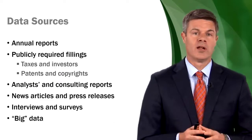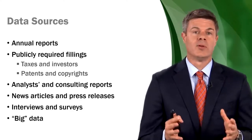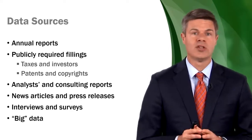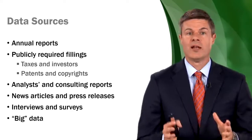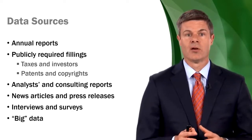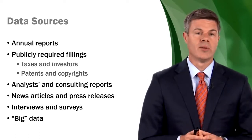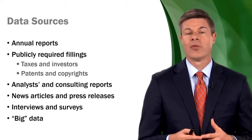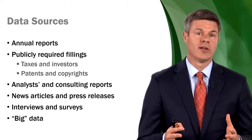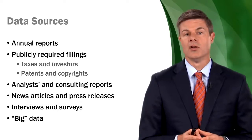An obvious source that a lot of organizations have are simply their annual reports. Annual reports can be chock full of wonderful information about the intent of the organization, what they're planning to do, as well as financial information. In particular, for any publicly traded company, there are often required filings. In the US, there are 10K forms, for example, where they have to reveal quite a bit about their financials and their strategy moving forward. From a competitor analysis standpoint, this can be very valuable information for understanding what competitors are thinking and doing.